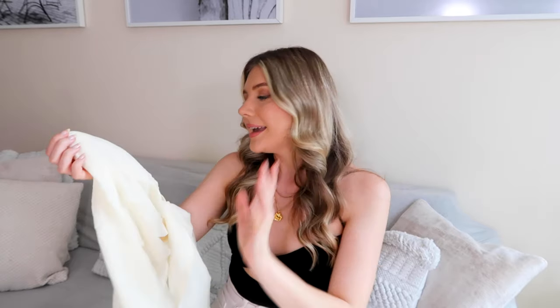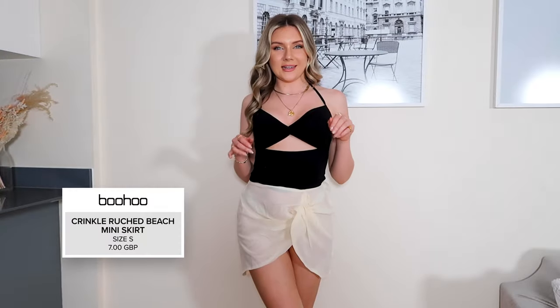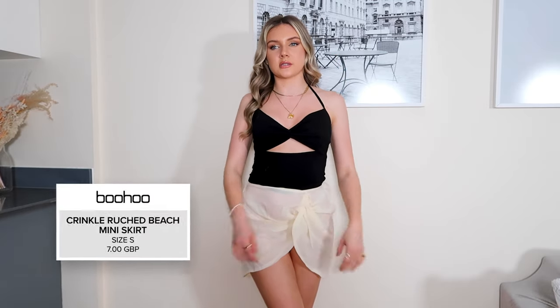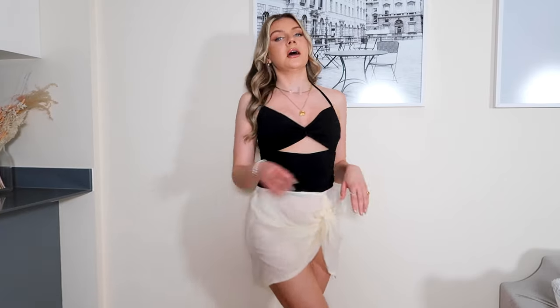So even though I probably won't be able to wear it as a summer skirt, hopefully, if I manage to get away this year, I'll get some use out of it. This is a really sweet little beach cover-up. It definitely is a beach cover-up and not a skirt. I am keeping my legs crossed because otherwise it has got quite a big slit, and I don't want to show my pants off on the internet because they're not very nice. But yeah, sweet little skirt. Good if you're going on holiday.